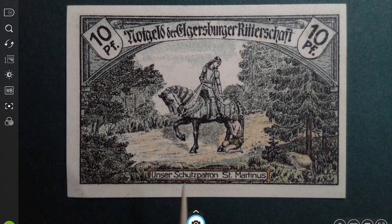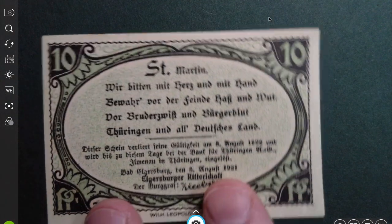This one at the bottom has inscribed Unser Schutzpatron, St. Martinus, which would read, our patron, St. Martin. St. Martin would have been the patron saint of that area. And the reverse of the note has a sort of verse or prayer.